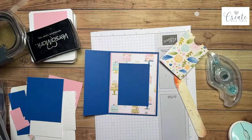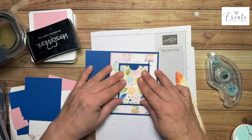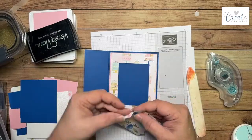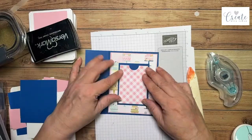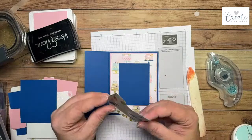Let's see what we've got here. I've got floral, gingham, gingham, gingham. I've got either, but floral with the gold is a shame to cover up. Very true. Floral. All right. So this is what the floral would look like. And this is what the gingham will look like. So if you want to vote, you still have some time. Okay, so that's the gingham. And the other was the floral.